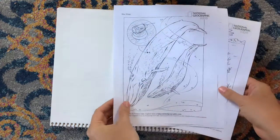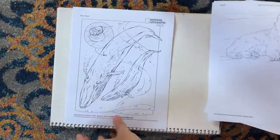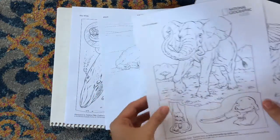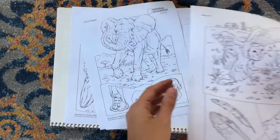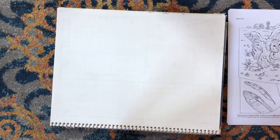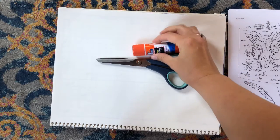All right, so hang in there and get the supplies ready, and I'll see you in a minute. Okay, so the materials you're gonna need are a couple animals printed from the coloring book that I sent. So I chose a blue whale, and I chose an Arctic fox, the African elephant and the owl. You can choose any animals that you like best. I wouldn't print the whole 20-page document out. I would just go through and find 2 to 4 animals that you like. You're also going to need scissors and a glue stick today, okay?